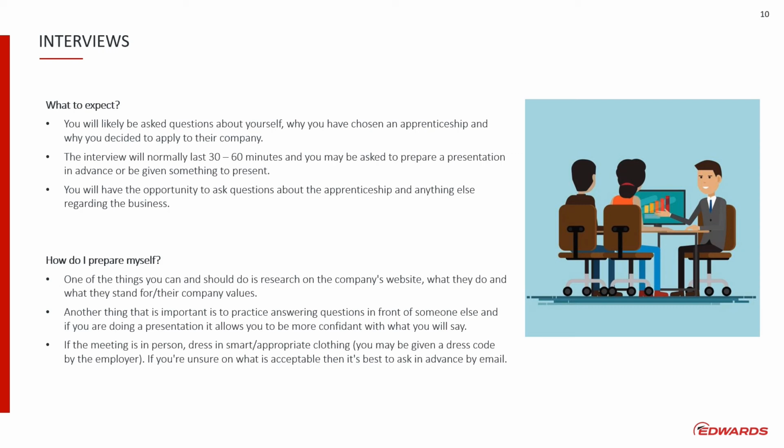Last thing to consider is what to wear on the day. If your meeting is in person, dress in smart, appropriate clothing, and you may be given a dress code by the employer. If so, follow that. If you're unsure on what is and isn't acceptable, then it's always better to ask in advance by email.